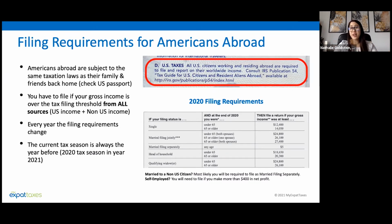Do you see that screenshot I have on the screen? That's there, right? So everyone that has a US passport, technically the IRS has told you that you need to file taxes being abroad as an expat, right? It's there. Whether or not we read our passport, that's a different question, but the information is there. They definitely make it clear that you should be filing taxes if you're abroad, if you meet the filing requirements.